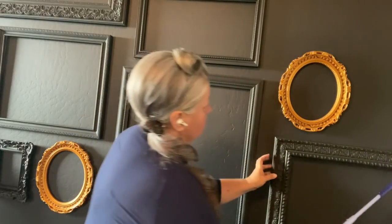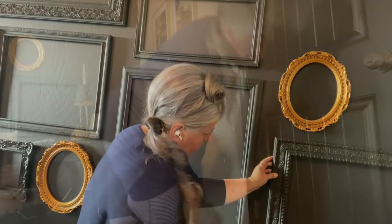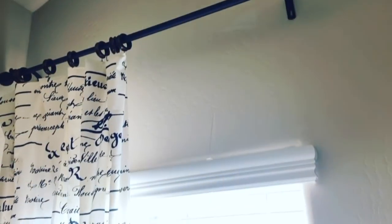The color is caviar, and it works perfectly with the color on the frames. As for the gold ones, they were another inexpensive find at Walmart, and I think it brings the whole wall together perfectly.